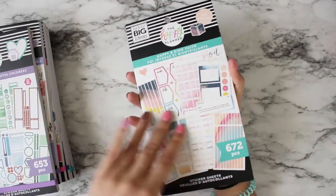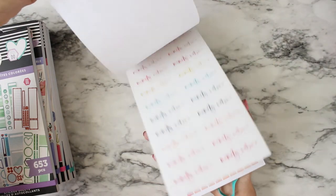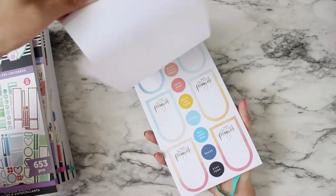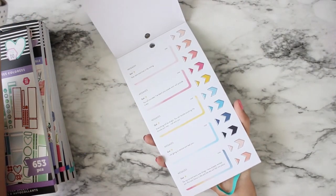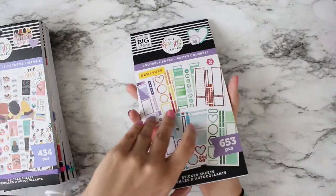So, Happy and Kind Faith. I got this one because I am doing a lot more spirituality and a lot more faith in 2020. And I wanted to use these stickers to be a nice motivation for that. And they definitely are. These stickers in particular, oh my gosh, are hilarious and so cute. Messages from God, can we not? So cute.